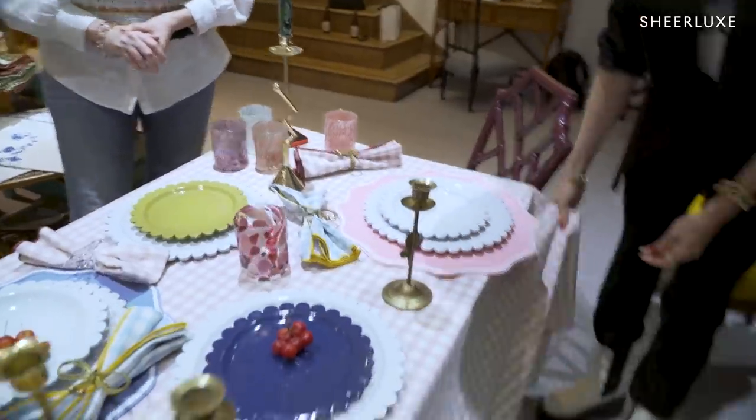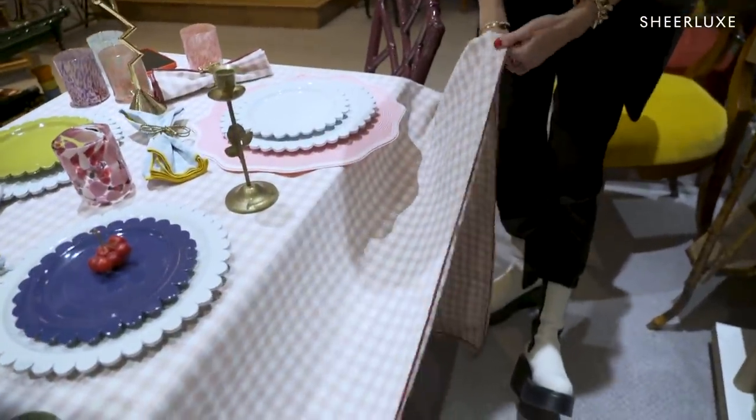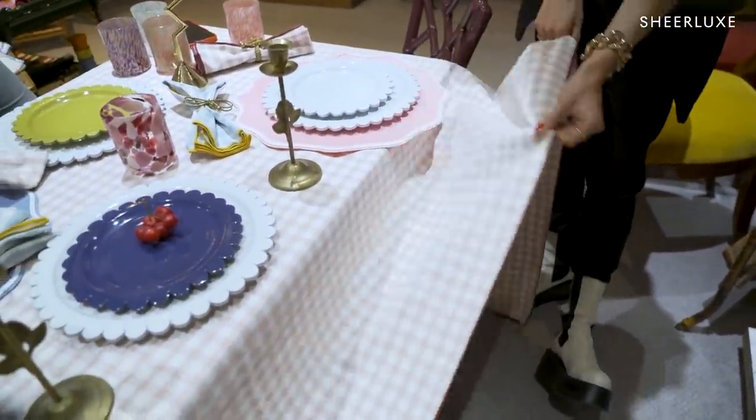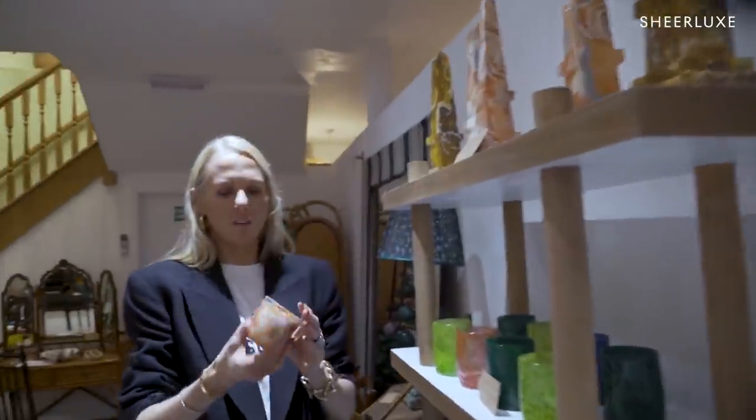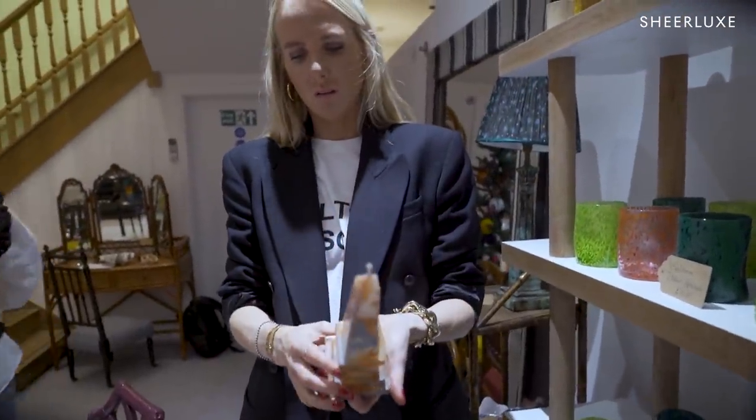Those are gorgeous, Alice. As is this tableware. They're all made in England. New ones over here as well for winter. It's timeless, really. And your lovely candlesticks. I just don't know if I could burn one. Hand marbled in Italy.